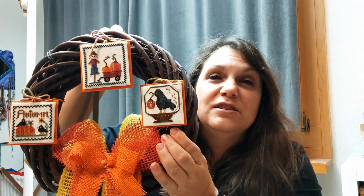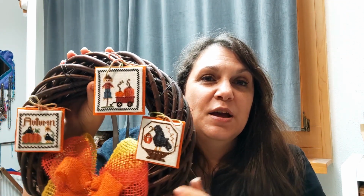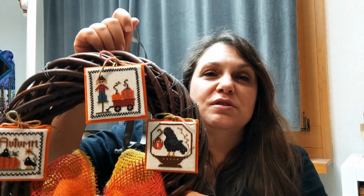But I loved the bow that was put on, and it's a really nice grapevine wreath, really well made and nice and thick. And so I've just been saving it, kind of thinking maybe I would put one cross stitch piece on it. But then all these 3 little ones were so cute and perfect, so I decided to hang on those as well.